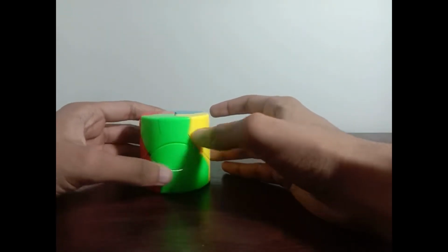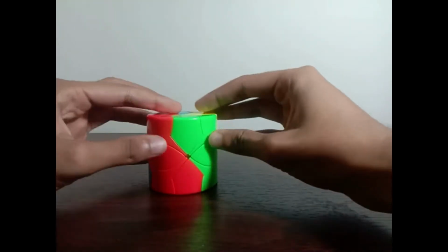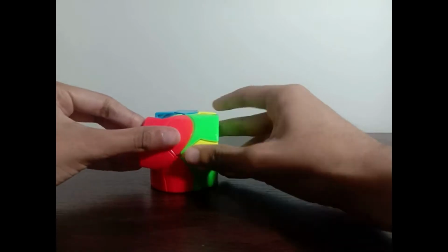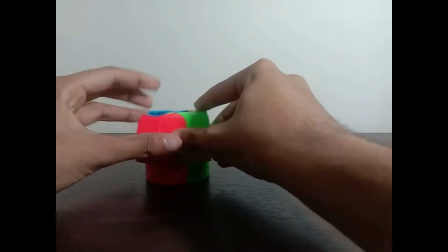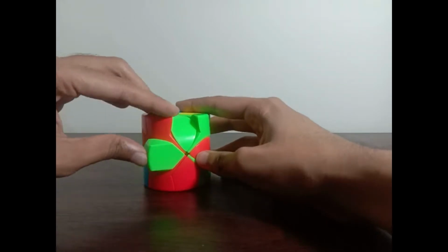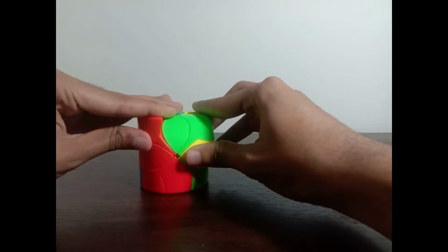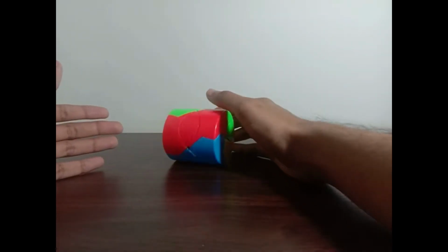Number 8, the Ready Barrel. The Moyu Ready Barrel is a shape modification of the Ready Cube, which is a puzzle which I already really like. And what makes this version even more enjoyable is how handy it is. I keep it on my desk to fiddle with sometimes when I'm at work. The plastic is very good, the colors are very fun, and it even rolls very well, as you can see.